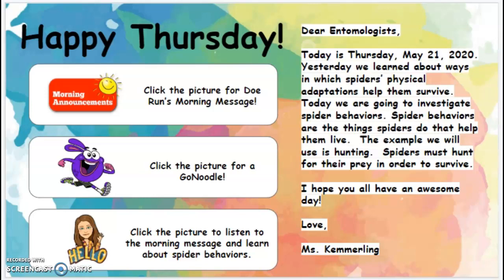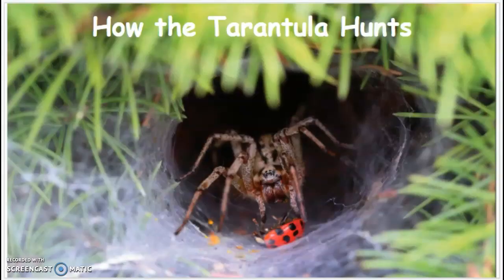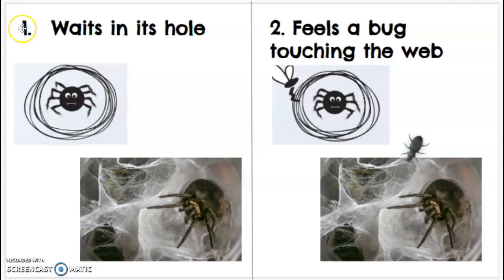So the spider behavior we are going to focus on today is hunting, and we will look at how the tarantula hunts. First, it waits in its hole. And if you can see here, it's a funnel web, right? The tarantula is able to sit back in the hole and wait.